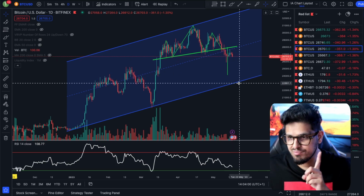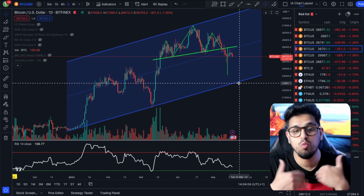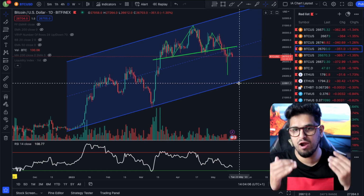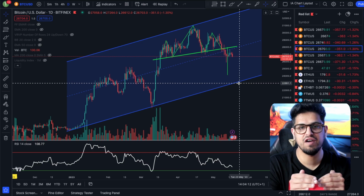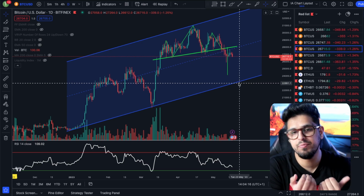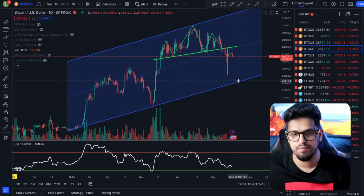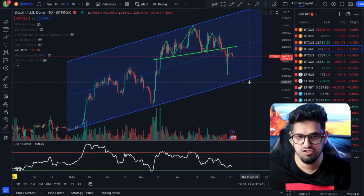Okay, so whilst I'm not calling for that just yet, it's important we know where those levels are where support could be coming in, because right now support sits at 26,200. If we lose that support, 25,000. If we lose that, that means we would have closed below our weekly EMA ribbon. Then we need to look for more support, and that's going to start sitting at the 23.5 to 23 range. So these are the levels I'm looking for.